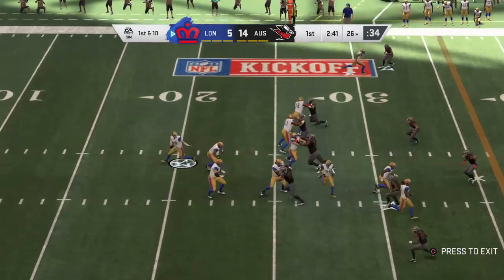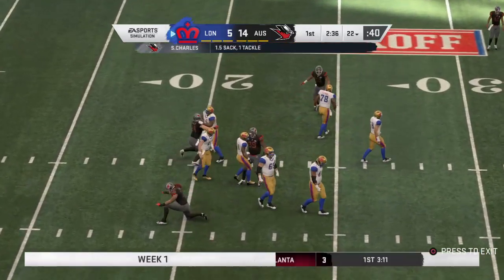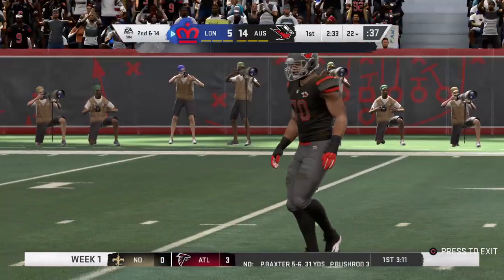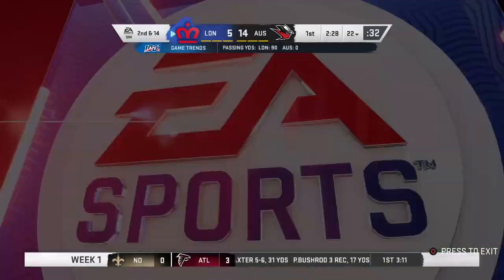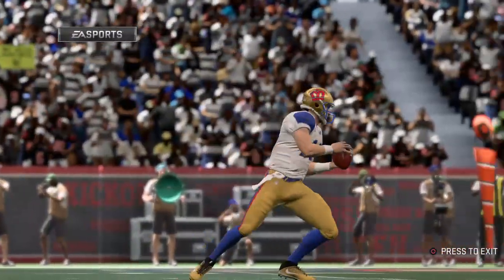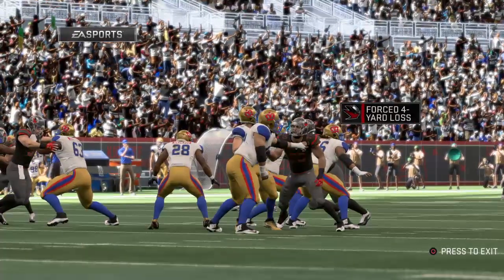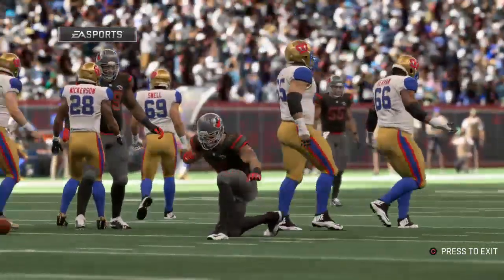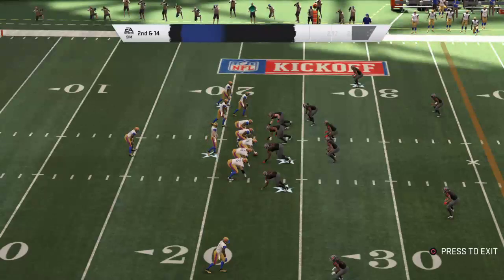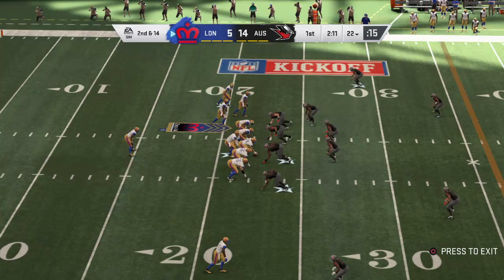First down for London at the 26. Play action, and there's another sack. This time it is number 70, Sean Charles, the defensive end. Actually, I think it's number 65, Oliver Rates, the tackle. This offensive line's not that great. They knew this coming in, and they had just been bringing pressure upon pressure.